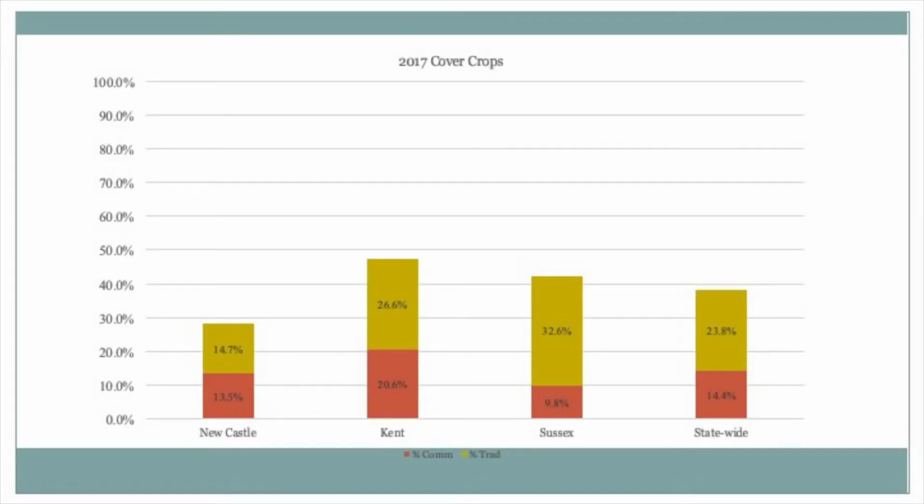And for cover crops, we're seeing just under 50% for the state average, which we thought was great as well. And then that data gets reported back to the Bay program as well for additional nutrient reduction credits.